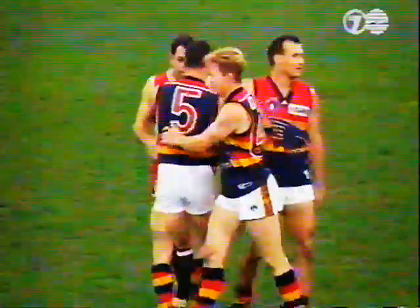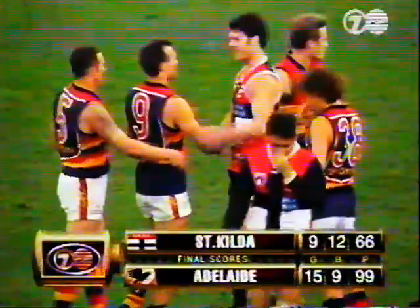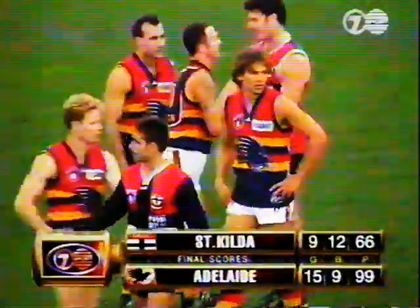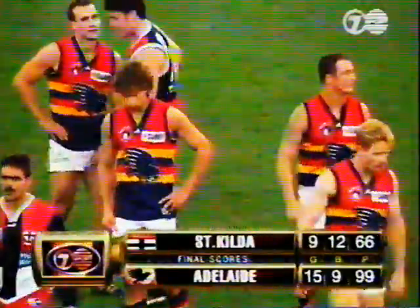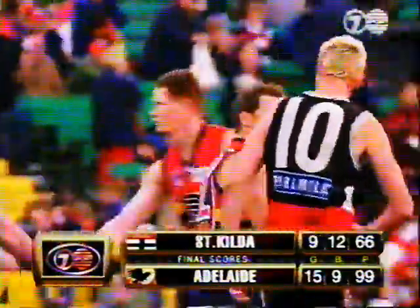There she blows. The Crows win and the Saints officially have the wobbles. And that's only Adelaide's 4th win in the last 3 months. Their previous victims have been well outside the 8. But today they've beaten the top 8 side in St Kilda. And where to now for the Saints? Yeah, well, where to now, I suppose.